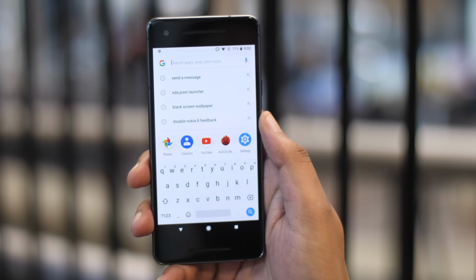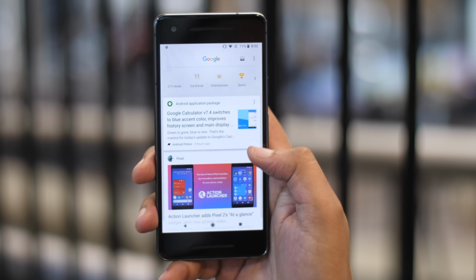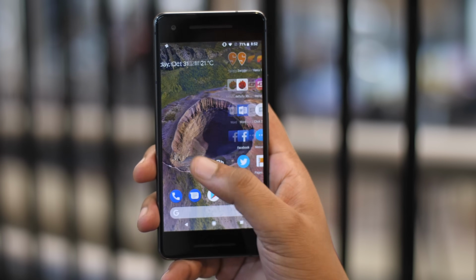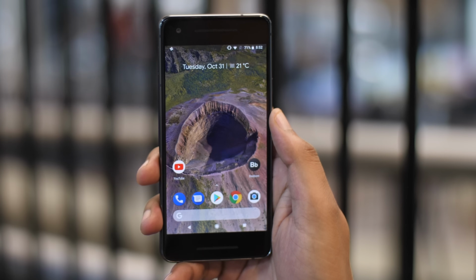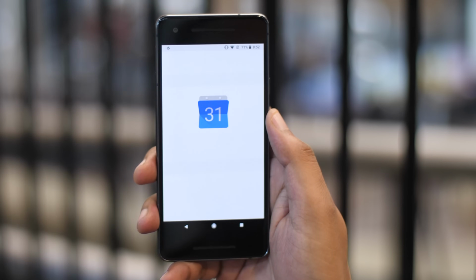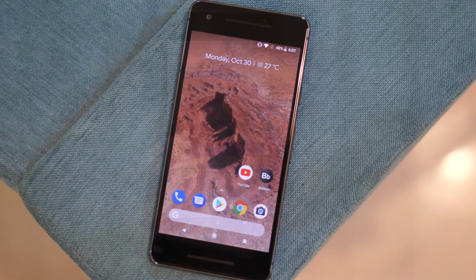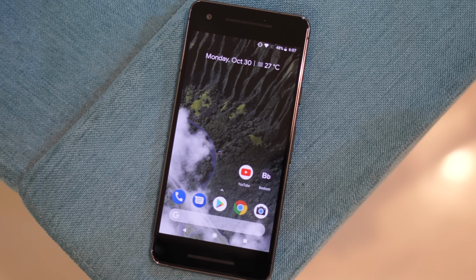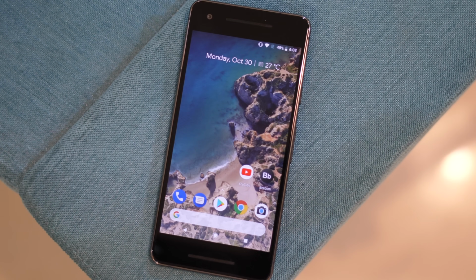Talking about the software, the Pixel 2 comes with stock Android 8.0, that is Oreo, along with some really cool features. There's the new Pixel launcher, which has the search bar at the bottom for easy access, and the new At a Glance widget, which shows you appointments, date, and the weather. I also really like the wallpapers on the Pixel 2, especially the exclusive Living Collection wallpapers.